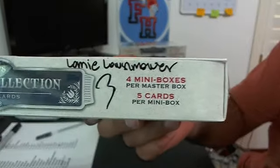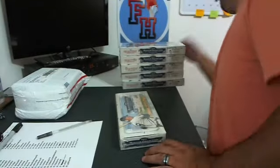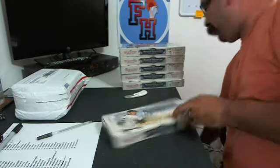This is box number 3, picked by Lonnie Lawnmower. Lonnie the Lawnmower. Screen like a grill too.